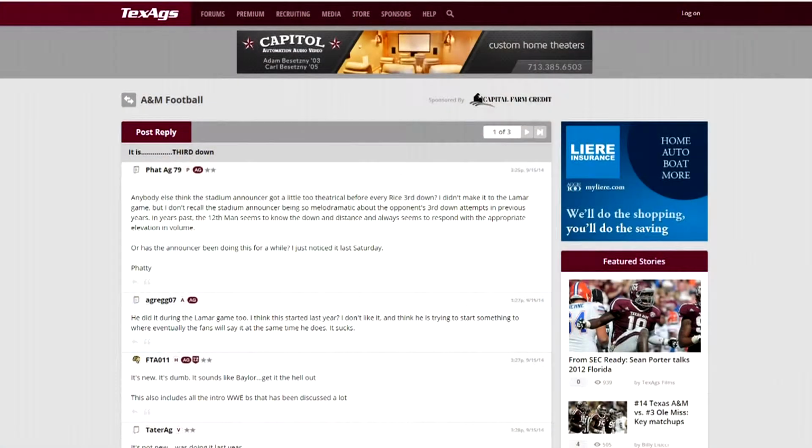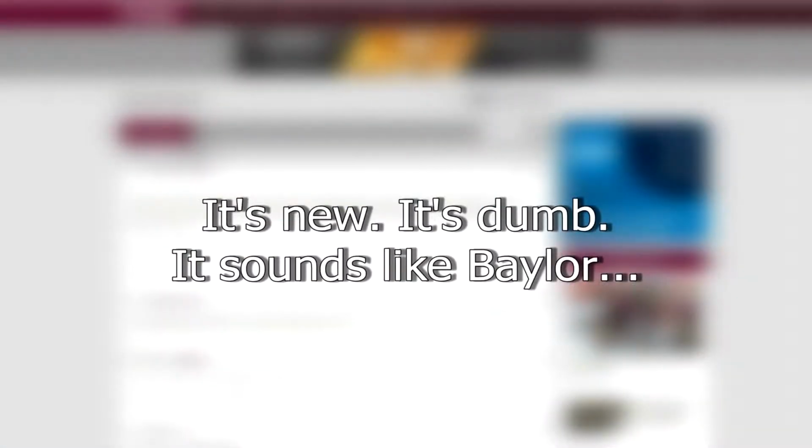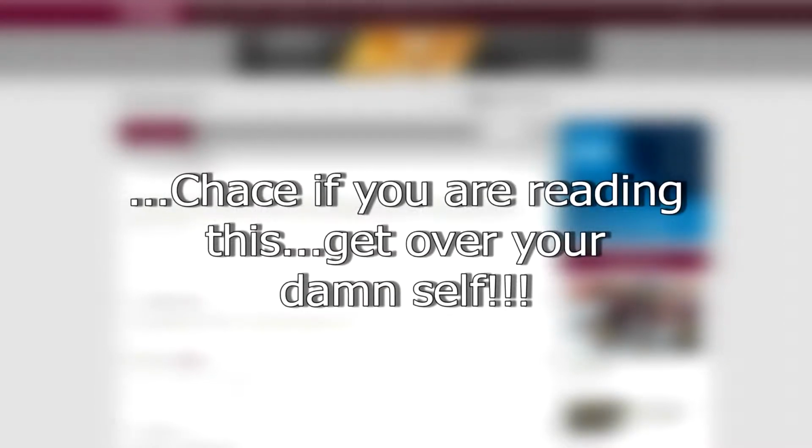Yeah, I've caught some flack for that. A thread on TexAgs after the Rice game was fueled by some very distinct negative opinions of the change, and he's heard them on social media too. I've been accused of being arrogant about it. I've been accused of being a bad representative of the university, and never in my wildest dreams did I think I would be such a bad representative of Texas A&M for saying it is third down.